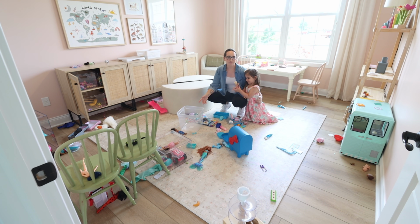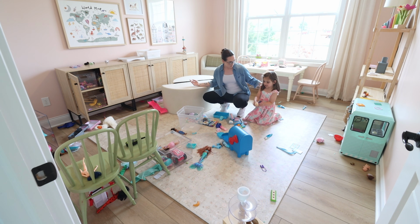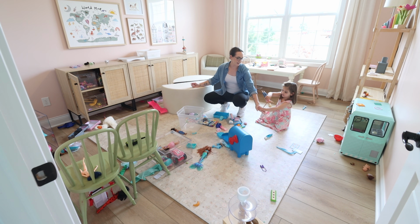The big girls just left for golf with Dad. I told Britton if we can get this playroom cleaned up, then she can play a game while I work on the rest of the house. Ready? Yeah. 1, 2, 3, go!